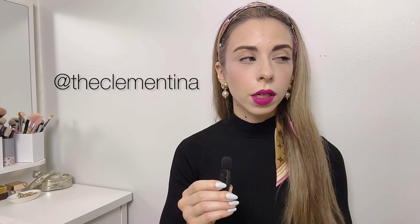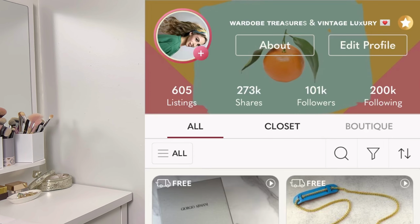For instance, my name on Poshmark is the Clementina. This was a nickname given to me while I was living in Italy. It was part of my portfolio work, so I extended it into a Poshmark closet. As you see, the banner has the actual fruit. It means clementine, believe it or not, in singular form in the Italian language.